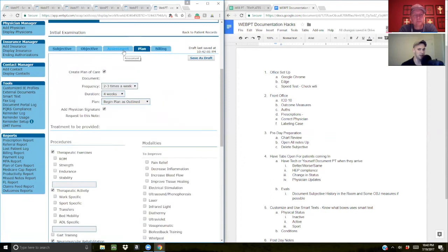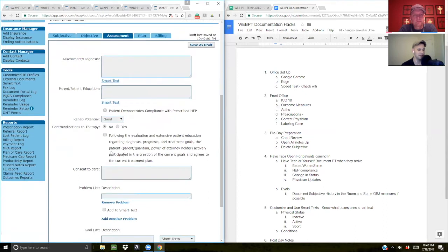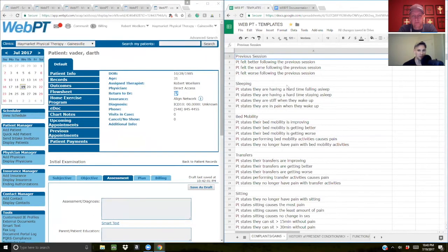Assessment. Okay. So I'm going to come over here to the assessment portion. So this smart text, if you're not using smart text, I don't really know how you're functioning on WebPT. And then WebPT threw a curveball on me, they added a couple new tabs to the smart text, which is awesome. Yeah, they did that like a week after we talked, man. So I got to do more stuff, which is fine. But I think they added history now, and then they actually added an assessment portion. So I used to do the patient education, copy and paste and put in assessment, but now I'm able to do the assessment.